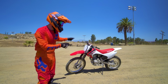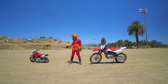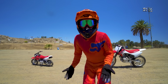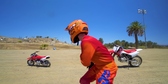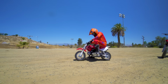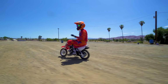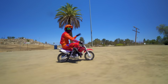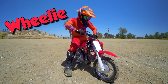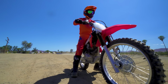Motorcycles. Whoa. See this motorcycle? It's really big. And this motorcycle is really small. The great thing about motorcycles is even someone like you can ride it. Let's go. What I call a wheelie. Whoa!